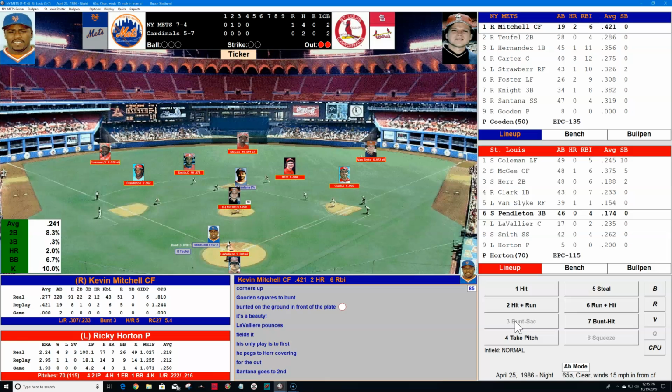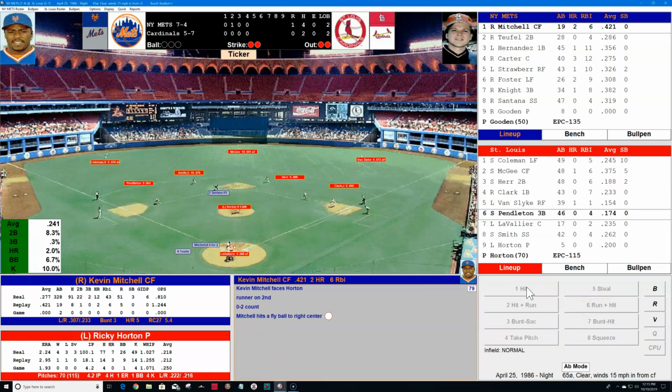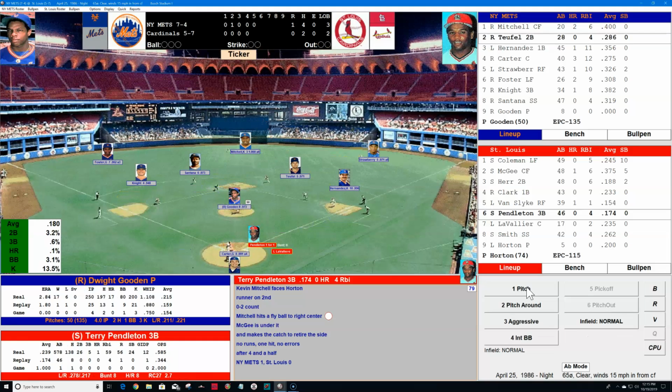Santana on at second. Horton checks Santana at second. Now Horton, the pitch. Mitchell hits a fly ball to center. McGee makes an easy play, and that ends the inning. We go to the bottom of the fifth. Terry Pendleton will bat for St. Louis. He's 1 for 1. Gooden so far off to a pretty good start for the game.